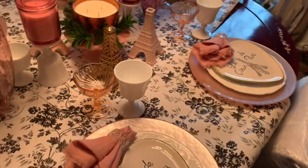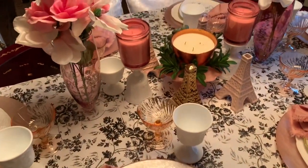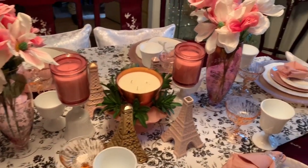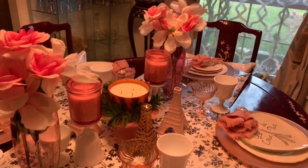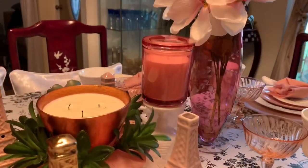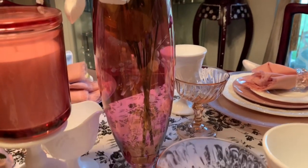The crystal acrylic napkin rings also came from the thrift store, as well as the pink salad plates. I got them from the thrift store, and then I also got a set from IKEA, and all of that I've had over the last year or so.